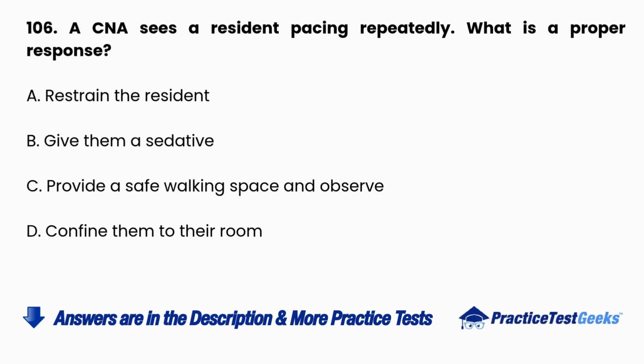106. A CNA sees a resident pacing repeatedly. What is a proper response? A. Restrain the resident. B. Give them a sedative. C. Provide a safe walking space and observe. D. Confine them to their room.